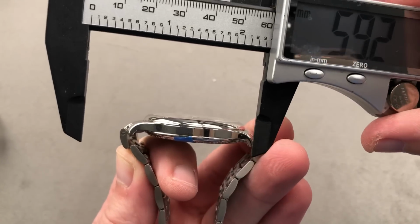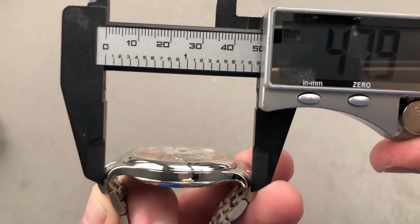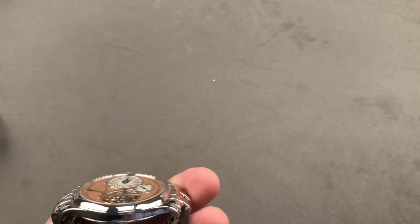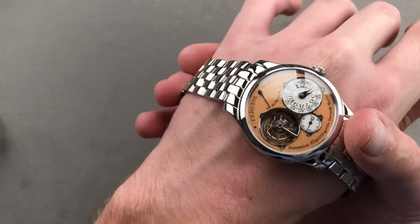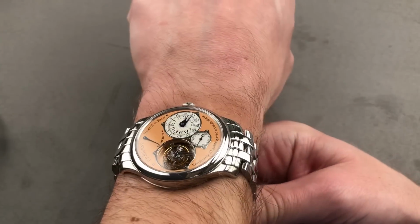You can see that lug to lug, this is not a large watch. Lug to lug, this is only approximately 48 millimeters, which means if you have a 13.5 centimeter circumference wrist, you will be able to wear this watch on the bracelet with security, proportion, and panache.